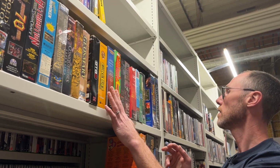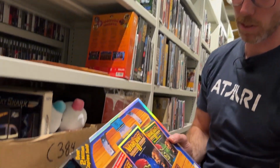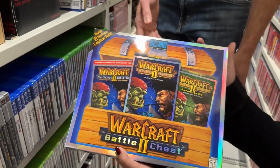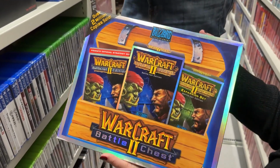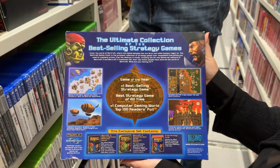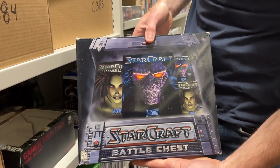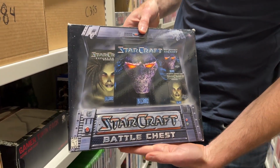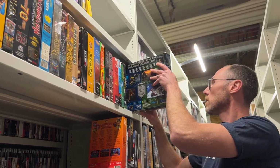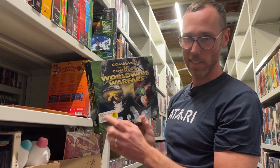And here we have some Warcraft battle chests. I really think these are good looking. Yes, they are extremely good. The entire package is foiled. Very cool. And also a StarCraft battle chest. I think a lot of you who watch this maybe can relate to these games. And also Command & Conquer.